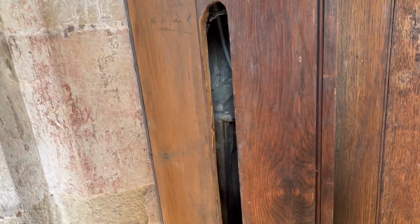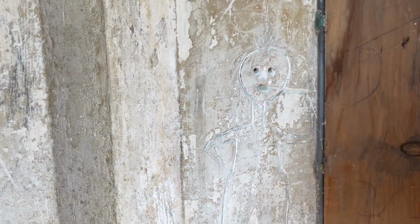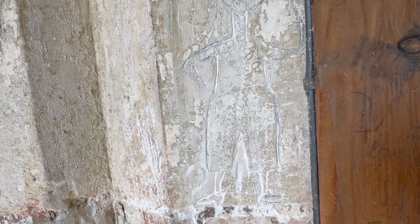So I think these bronzes, it didn't say where they actually were other than that they were in Great Livermere Church. And I think I found a spot on the floor where they might have used to have been. We'll see that later. And I really like this.